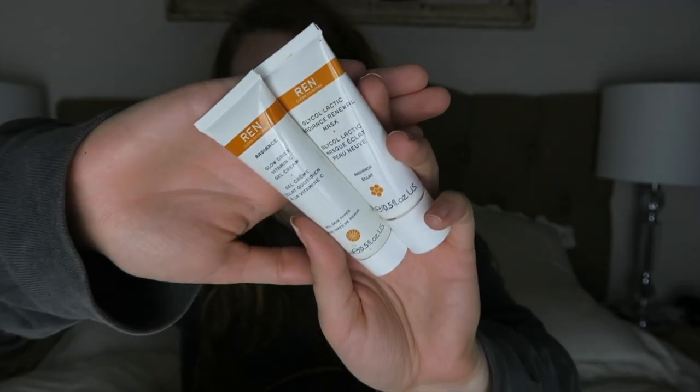So these are 2 Ren products. I love the Ren skincare line. I definitely want to dig a little deeper into their line and see what other things would work really well with my skin. This is the Vitamin C Gel Cream. Super lightweight, smells like oranges, and it just works beautifully with all of the other products. I also use the toner.